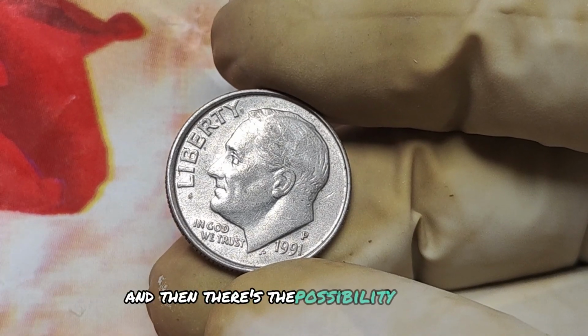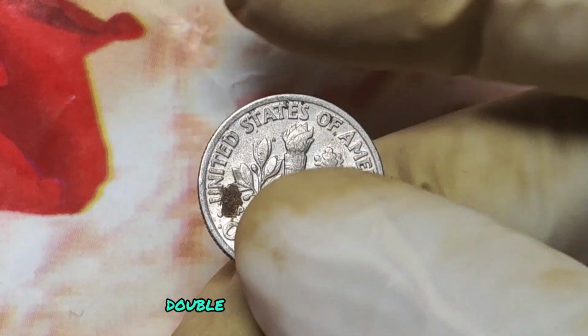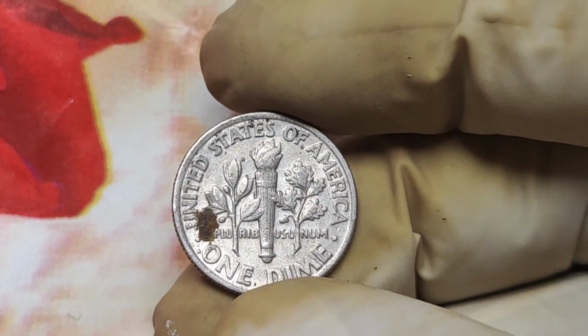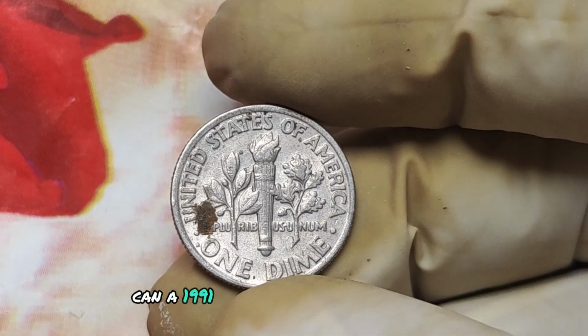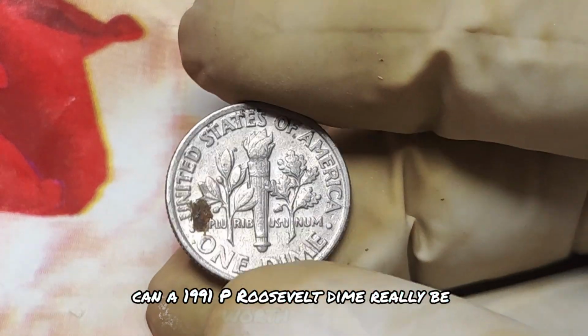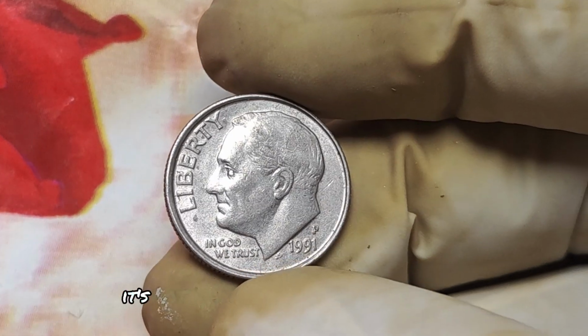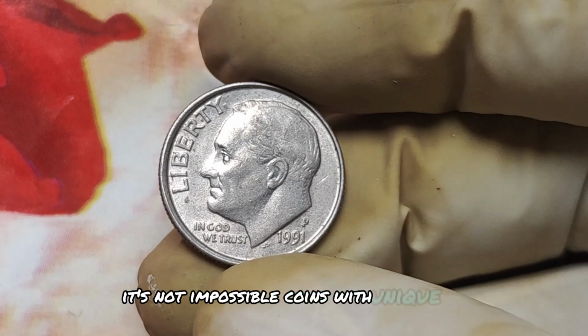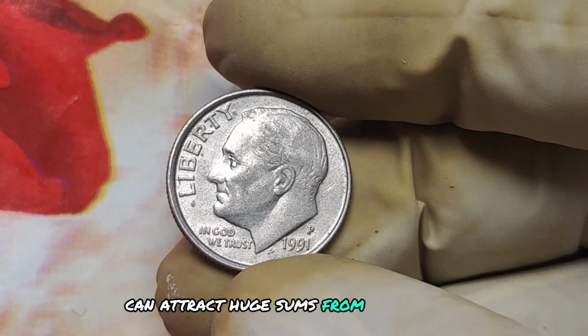And then there's the possibility of mint errors. These could be off-center strikes, double dies, or misaligned dies. Now, let's talk about the million-dollar question. Can a 1991 P Roosevelt dime really be worth millions? Well, while it's extremely rare, it's not impossible. Coins with unique or extreme errors that are one-of-a-kind can attract huge sums from collectors.